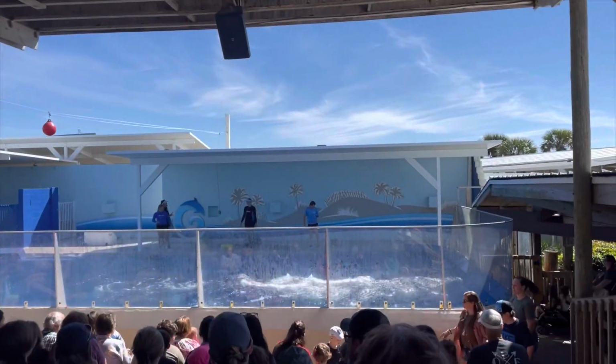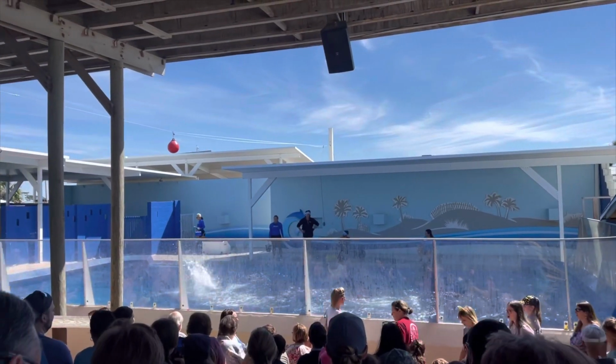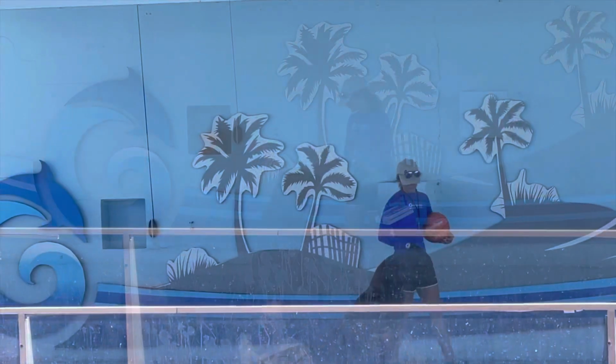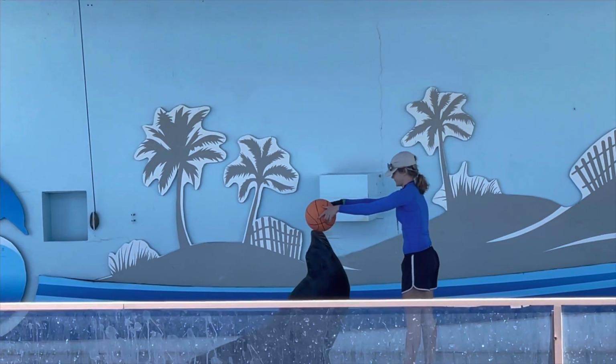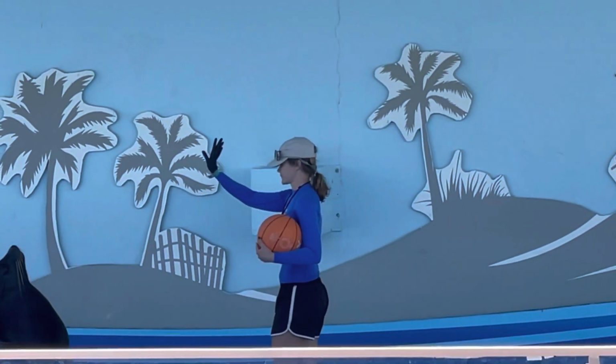Now we're heading over to the sea lion show. When we walked in, we were initially greeted by some dolphins doing some tricks. And then we got to learn all about sea lions. And a sea lion named Taylor did some tricks for us.